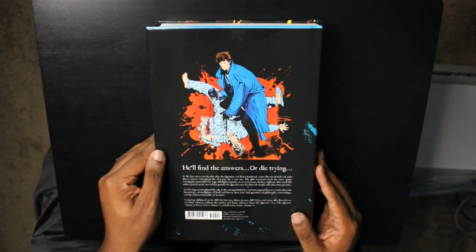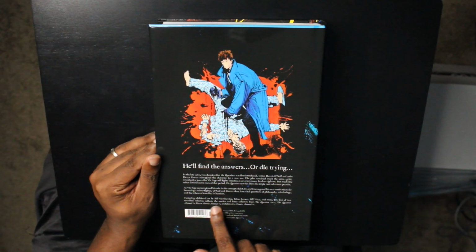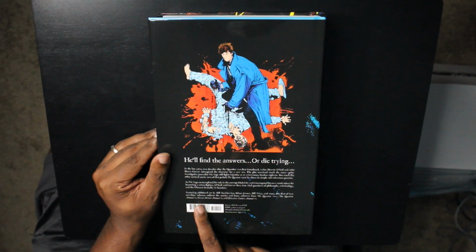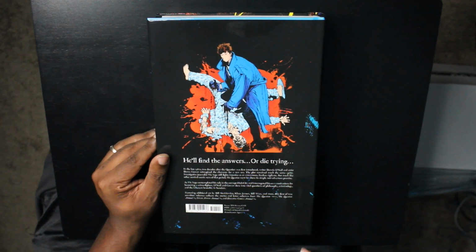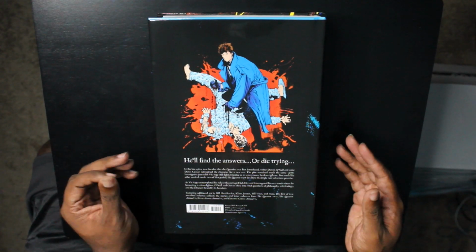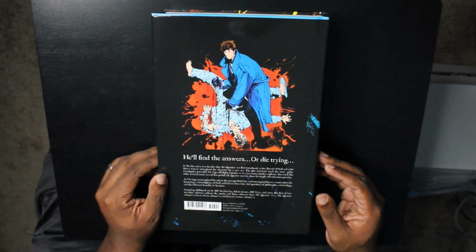So before we jump inside, let's take a look. What's this collect? Does it say? It collects the stories and letters pages from The Question 1 through 27, Question Annual number 1, Green Arrow Annual number 1, and Detective Comics Annual number 1. Cover price on this is just $99.99. It's a $100 book. This is a thick book for just $100. So super dope. Printed and bound in Canada.